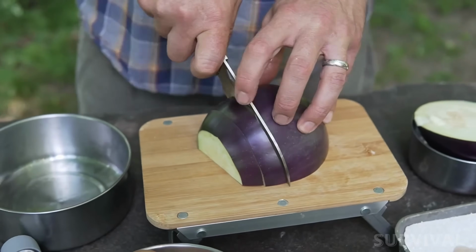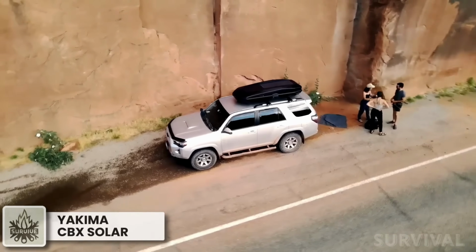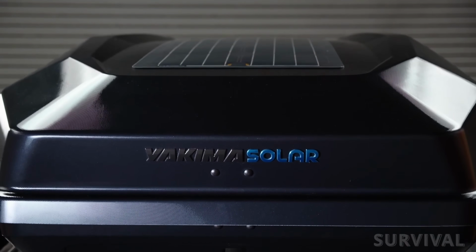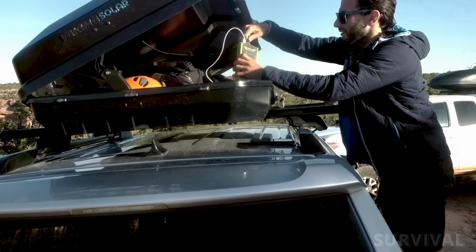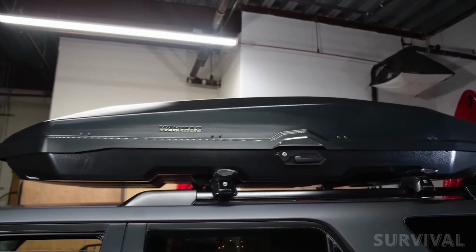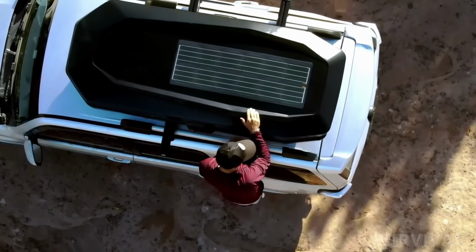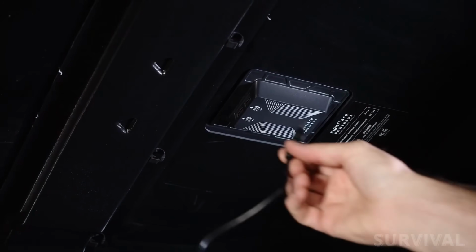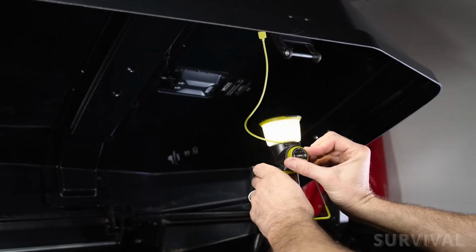This is one of those innovations that, once realized, you wonder where it's been all these years. The Yakima CBX Solar Cargo Box is the solar panel-clad version of their high-end CBX rooftop box. The design's pretty neat. You get Yakima's most premium cargo box for adventuring with a 36-watt solar panel mounted on top. With a seamless and wireless integration, 2 USB ports sit on the inside of the box's roof for device charging while in motion or at camp.